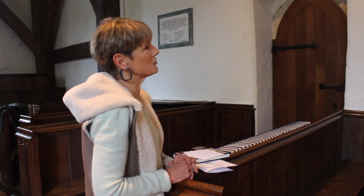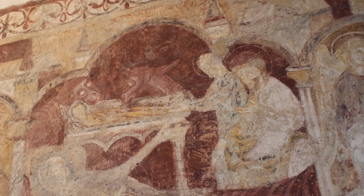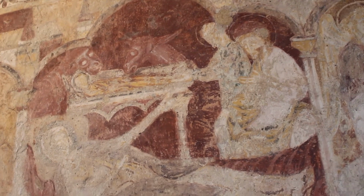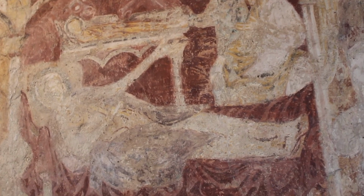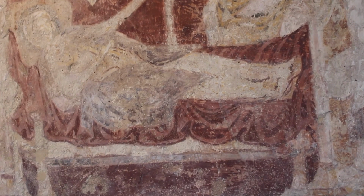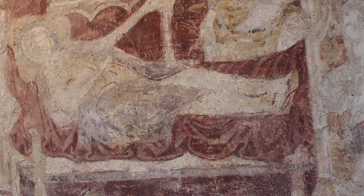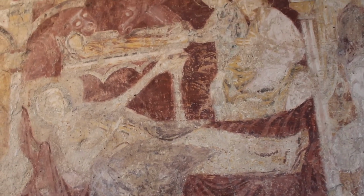The next panel shows the Nativity with Jesus in the manger and Mary resting on a bier just below the manger, Joseph kneeling at the feet, and unusually we think that there is a midwife in this picture looking at the baby at the end of the manger. And there's an excellent drawing of an ass and an ox in the background gazing at the baby.